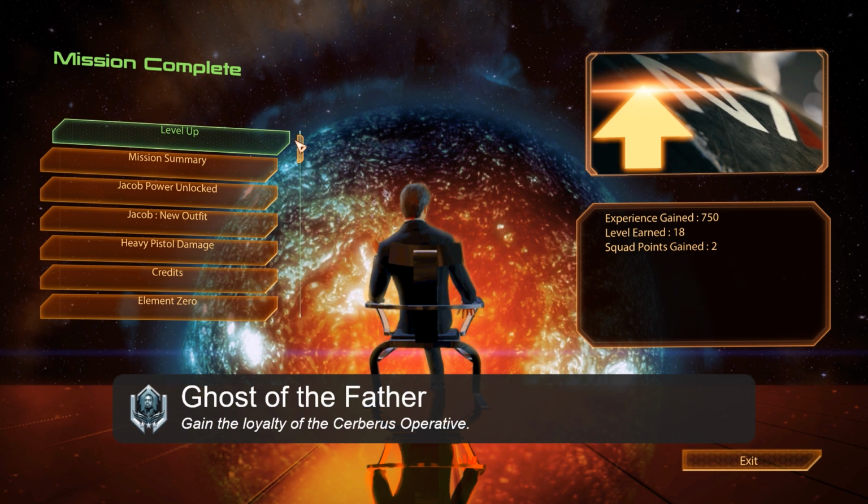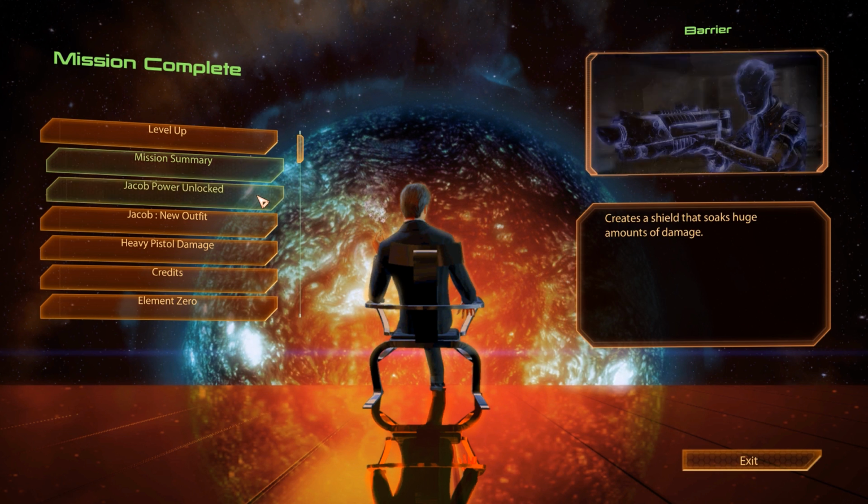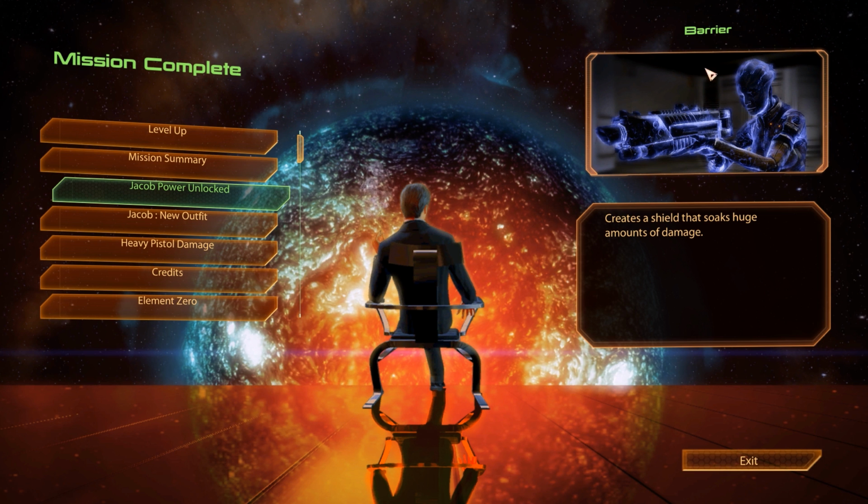And there you have it, that is Jacob's loyalty mission completed. We earn enough experience points to advance to level 18, and since Jacob is now loyal to us and has no more distractions on his plate, we also unlock the Ghost of the Father achievement. Jacob has also unlocked his loyalty power, Barrier, and a new outfit is also available for him.